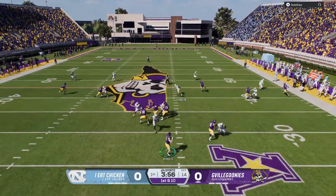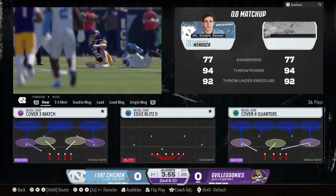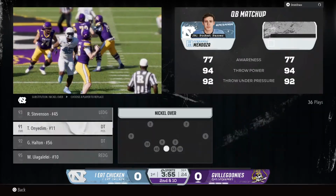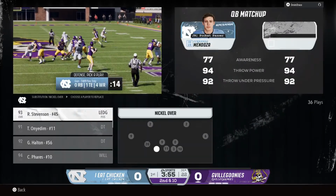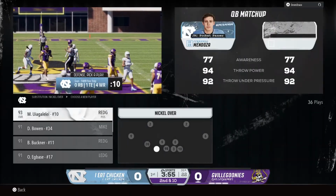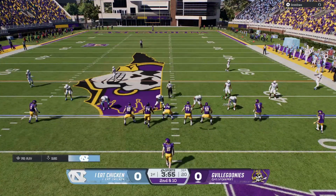To throw, it's Mendoza. It's incomplete. He was hit as he threw. Good pass rush there on first down. Anytime a quarterback's able to recognize a free rusher like that, that's what the check down is for. He has to recognize the protection issues quickly and pivot. Second down play coming up for this offense.